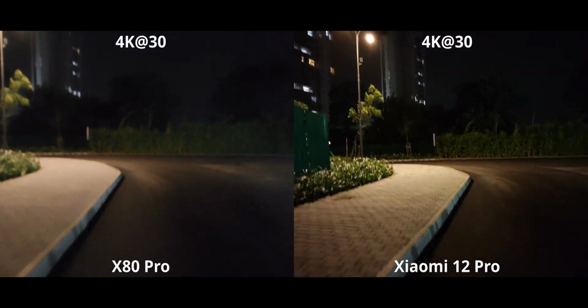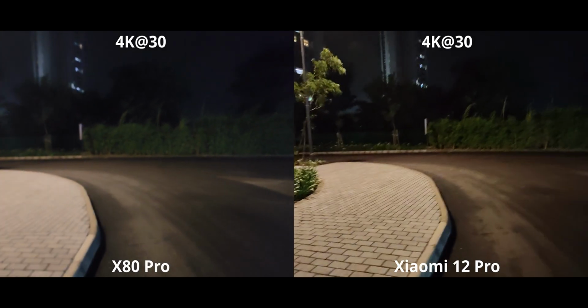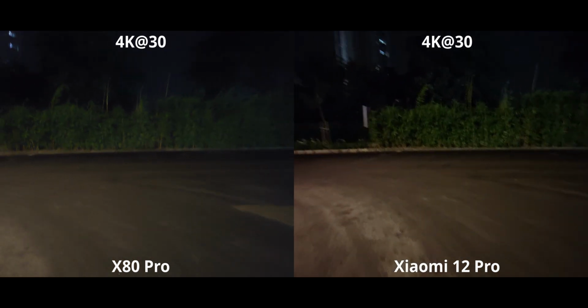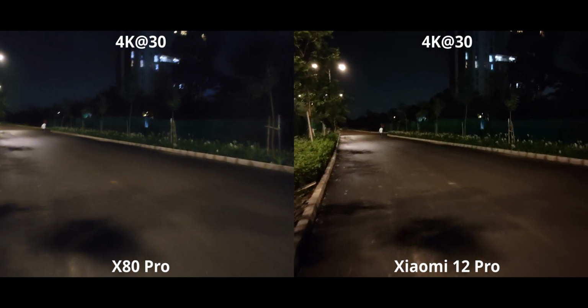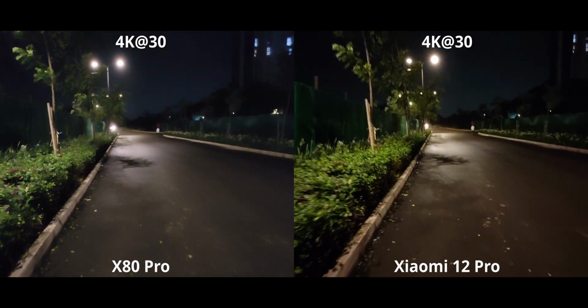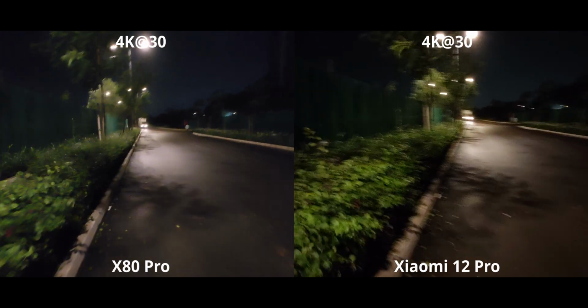And they just get really elevated when you're using the ultrawide camera. I mean, the X80 looks completely faded, focusing is an issue, both have a ton of jerks making their way into the video. Details are almost absent entirely, and there's a ton of noise and artifacting going on both phones as expected, so ultrawide nighttime video, I would highly recommend not using it entirely.